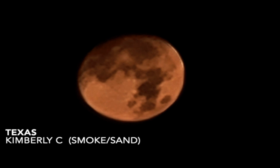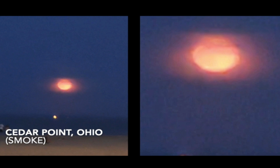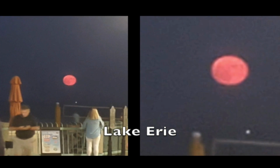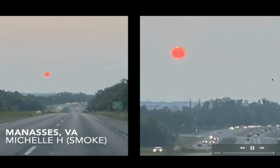This photo here is being influenced by smoke and probably a little bit of sand. Kimberly out of Texas. Got both influencing the moon. You can see the moon's kind of red. More photos of the moon out of Cedar Point, Ohio, being influenced by wildfire smoke and probably a little bit of sand too. You can see it's got the moon looking red as it's low on the horizon.